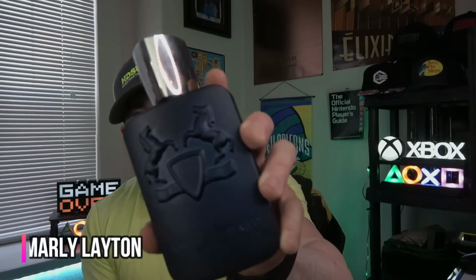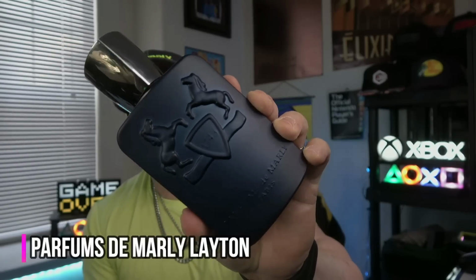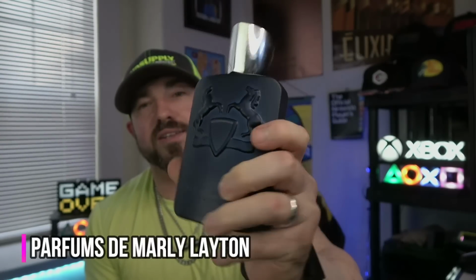God, it smells good. My wife said it was lingering everywhere. She could smell me everywhere I went, even long after I would leave rooms, with Parfums de Marly Layton. I had 4 sprays on my neck, and it was all I needed. This stuff is powerful on my skin. It's so good. Wife's a fan.